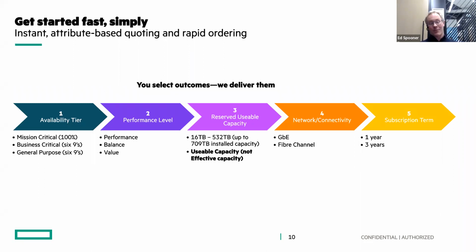And how are we going to connect it to the environments, whether it's gigabit Ethernet or fiber channel, and what is the contract term, 1 or 3 years?